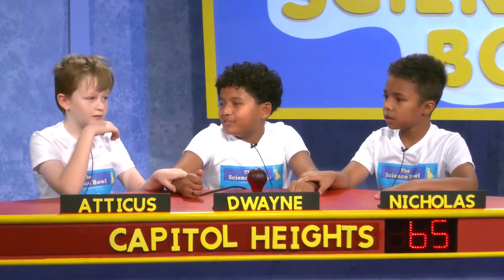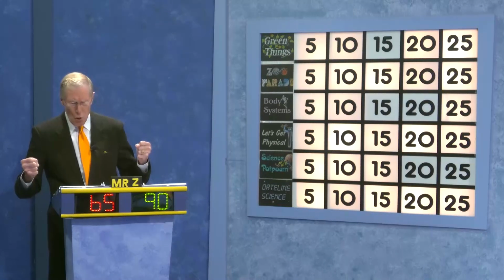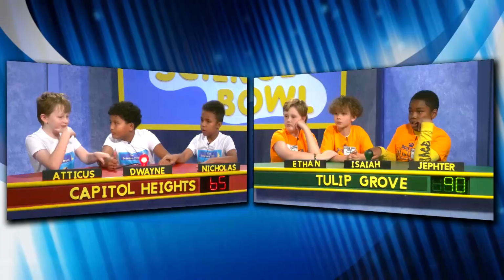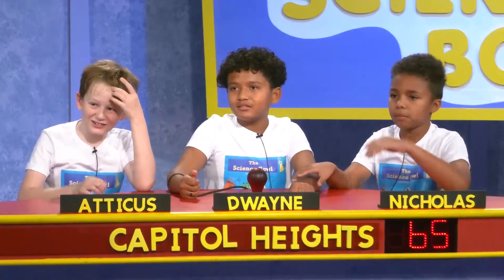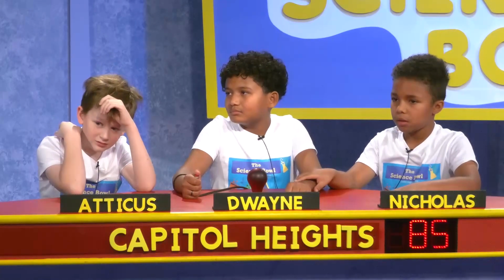Science potpourri for 20 points. The mythological Prometheus, who stole fire from the heavens and taught humans how to use it, was one of these T initial gigantic... Titans. Yeah, Atticus is yelling, Titan, Titan, Titan. That's exactly right. Thanks, Atticus. Good. And just wait till we acknowledge you before you say your answer. I love your spirit, though. Good. Titan it is.